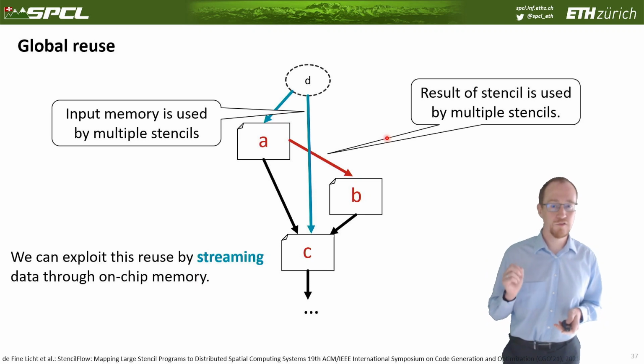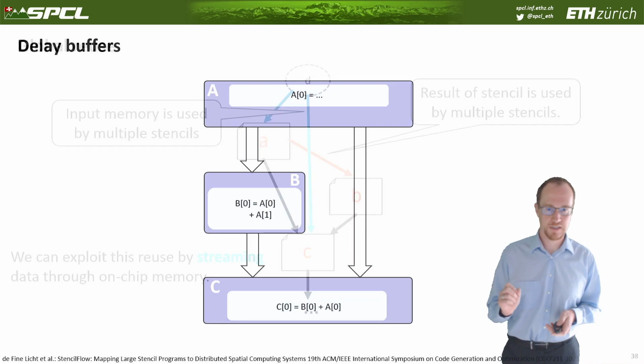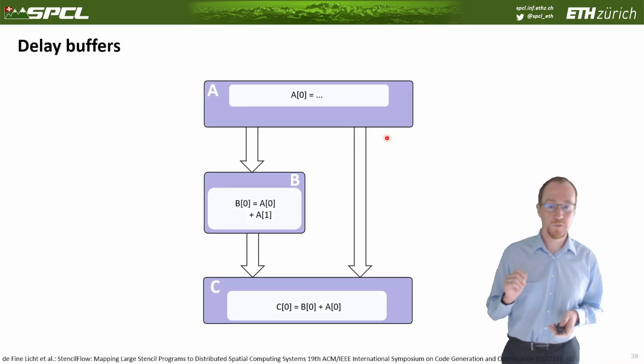So somehow we need to read D only once and use it twice for A and C. And we also need to produce A only once and use it twice for B and C. Right? So that's the important piece here. How do we do this? We do this with delay buffers.